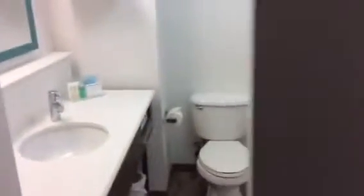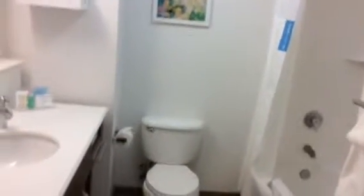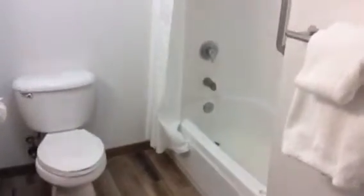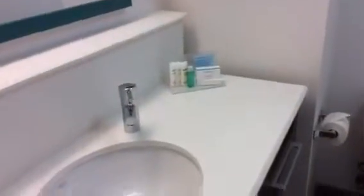And let's start over here. There's the door, and there is a sliding closet door that also acts as the door to the bathroom. So if you're in the bathroom with the door shut, then the closet is open, and vice versa. So it has a bathtub, shower combo, all your regular products, towels. There is a blow dryer. So all your regular amenities.